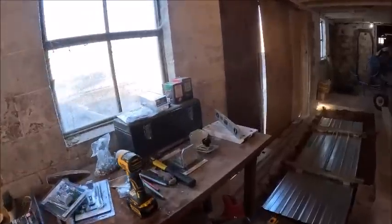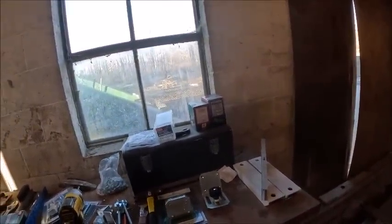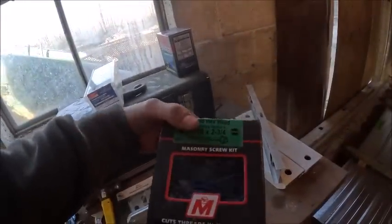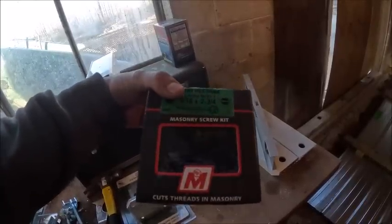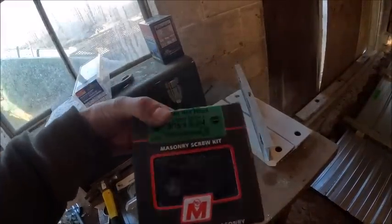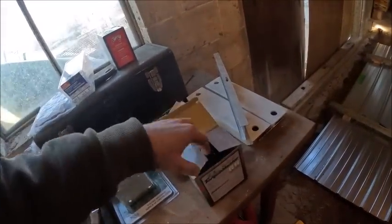Got slowed up a little bit today because I had to go get some different concrete screws to get that track bolted down. These were the concrete screws I had originally, which I honestly didn't know, other than obviously different diameters. I didn't realize that, other than Tapcons, I thought that these things were the concrete screws. I never knew that they made concrete screws like this.